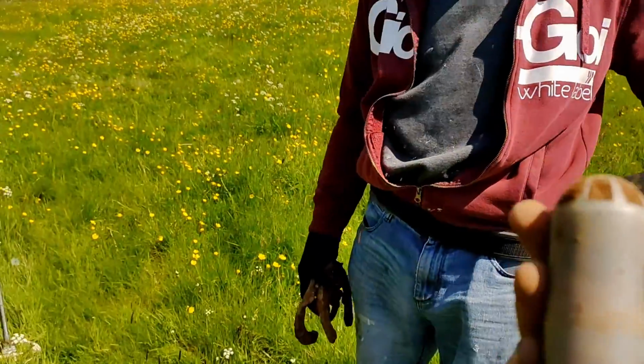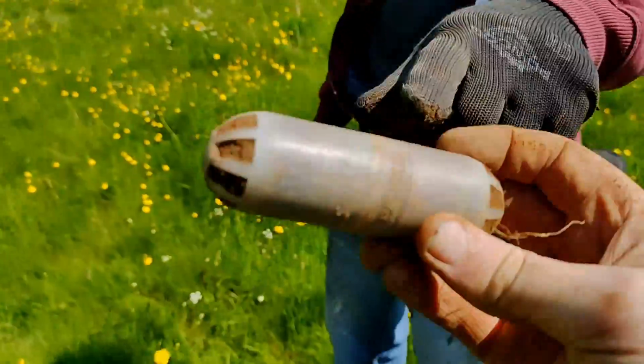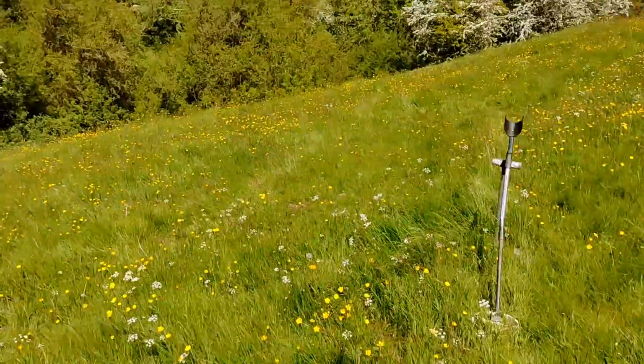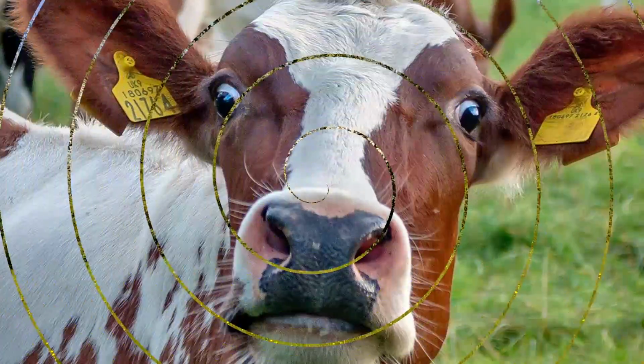What's that then? It's some sort of dispenser for medication that goes up the bum? I think so. Have you done the sniff test? Oh man, I'll put a picture of these up now, just in the corner there.